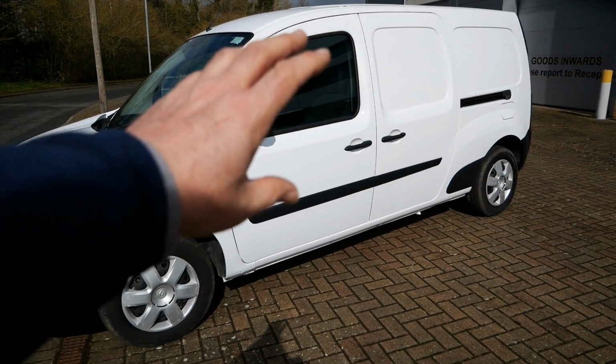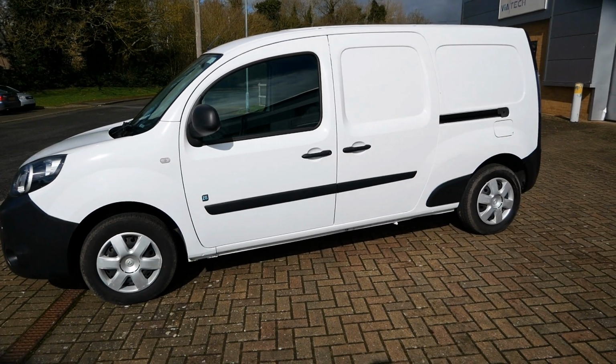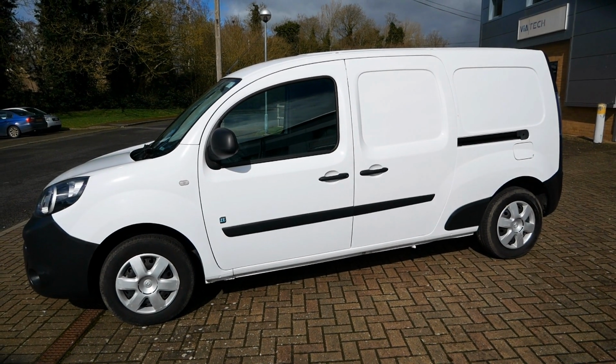So this vehicle, effectively it's still like new. It's only done 3,000 miles. It's in fantastic condition, so you're getting an awful lot of vehicle for the money.